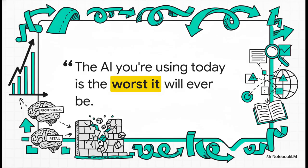And this quote, this just puts everything into perspective. As powerful and futuristic as these tools feel right now, this is the dumbest, clunkiest version of them we will ever use. The technology is improving at an exponential pace. That gap between the everyday investor and the Wall Street pro, it's not just closing, it's collapsing in real time.